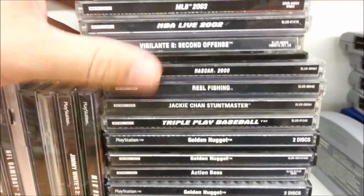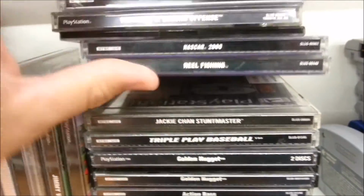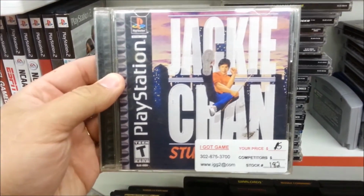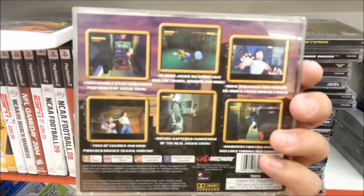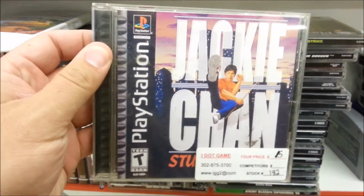Sweet! They've got some new PS1 stock, and immediately I discover an uncommon title, Jackie Chan Stuntmaster. What's odd here is that the disc and back cover are legitimate, but there's no booklet, just an ink-printed paper image. But hey, I can always get the booklet somewhere else at a later time.